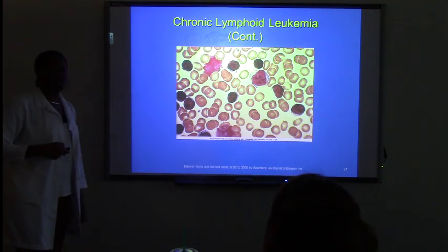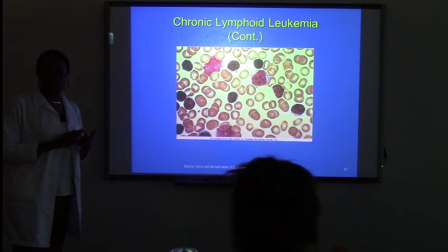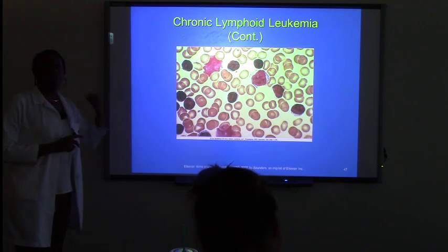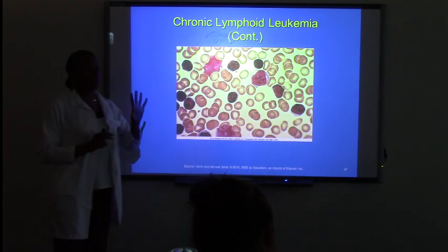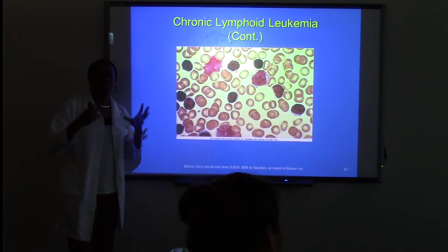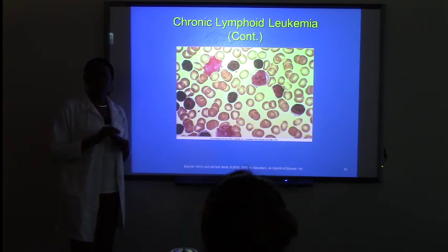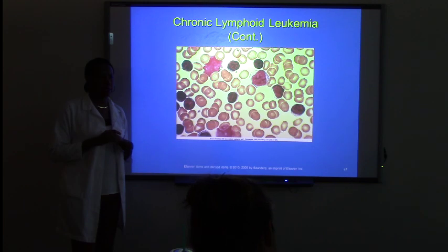Now keep in mind it's chronic, so we know it's a mature cell, so we already know that it is a mature lymphocytic cell. So lymphocytes in your normal morphology that you know, normal lymphocytes should look like what? What should normal lymphocytes look like? Should they have granules in their cytoplasm? No, they don't. Remember, lymphocytes do not have granules in their cytoplasm.